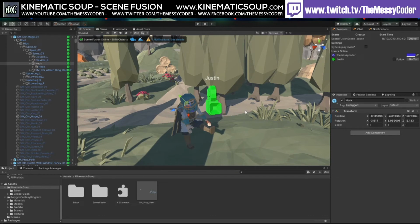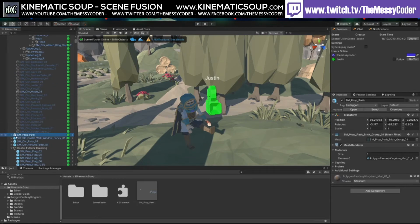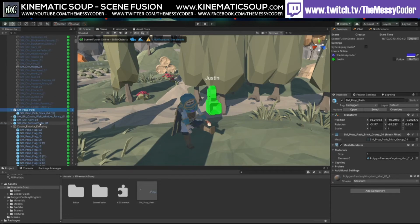What counts as an object, Kinematic Soup? So an object is anything that's in the hierarchy. So this, Justin, this prop path here that we put in. Yeah. Oh, look, it's synced now.